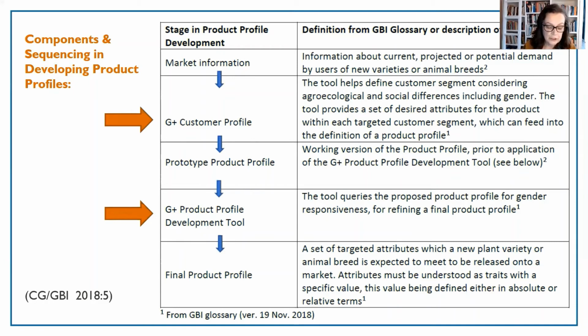The first component, the G+ customer profile, provides an analytical framework to facilitate gender-responsive definition of customer segments, including agroecological and social differences, and their intersection with women and men's preferences for attributes of the product involved. In this case, the Bruchid resistant dry beans. Data feeding into this framework can be gleaned from existing data sets and supplemented with new data collected in surveys, focus groups, participatory varietal selections, and so on.